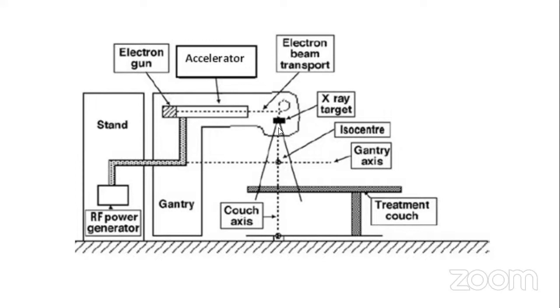The earlier target that I had shown you for an X-ray machine was not a transmission type; it was reflection. The beam used to hit, and the X-rays used to come out. This is transmission. Here the beam hits there, and then the X-rays come out from the other side. It is not that X-rays are coming out deflected somewhere else. And ultimately it has to be a clinically useful beam, so you have to have the whole setup.